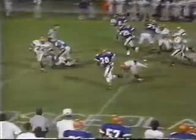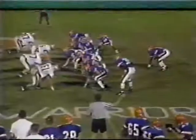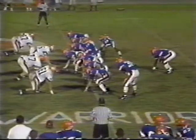48. Quick dive play to Lang, has some room to the outside, gets a good block from the wide receiver, and he's going to have another first down as he picks up 14 yards. First and 10 for the Warriors from their own 46.